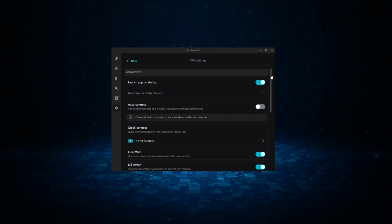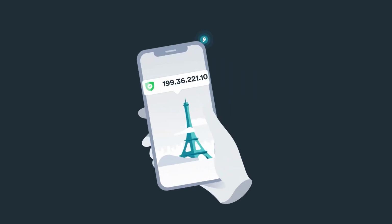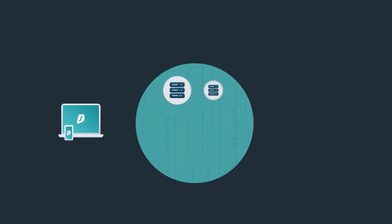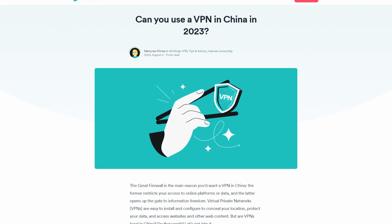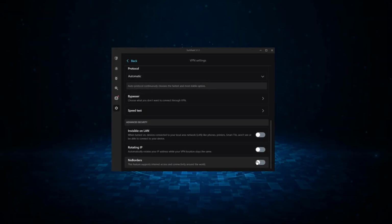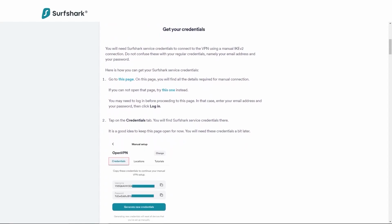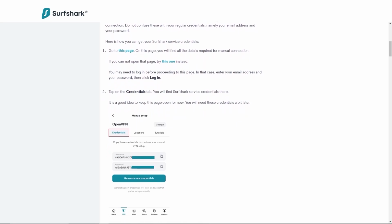Surfshark, on the other hand, has one distinct feature over Nord, which is their rotating IP. And what this does is that it essentially changes your IP address every 5 to 10 minutes while keeping you connected to the same exact location. So this would be extremely helpful in censorship-heavy countries such as China, and this coupled with the no borders mode will help you even get around the Great Firewall of China, but do keep in mind that you might have to do some manual configuration in order to make Surfshark work well in China.